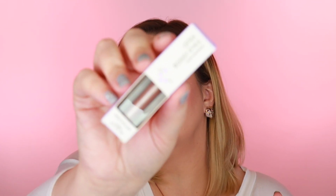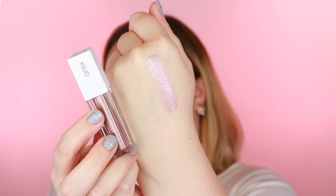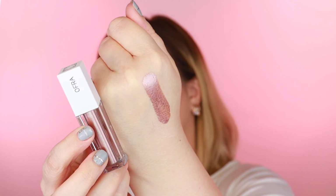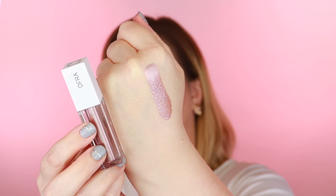Next up, we got the Ofra Bossy Eyes Liquid Eyeshadow in the shade Penthouse. I don't have this shade. I have a few of these that I got sent from Octoly. They're really pretty, but oh, this shade is so cute. All right, so there is what the shade Penthouse looks like. It's so pretty. It's like this silvery mauve, like it just looks like silk.